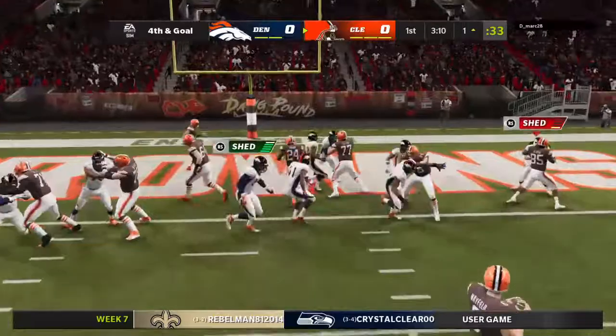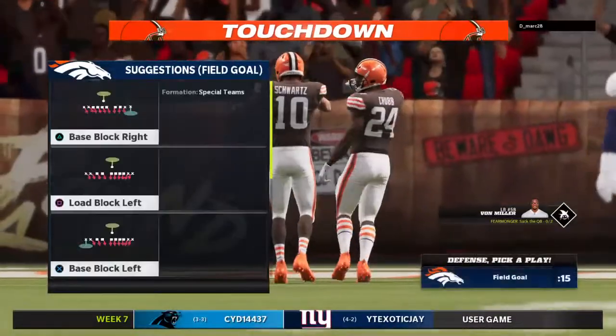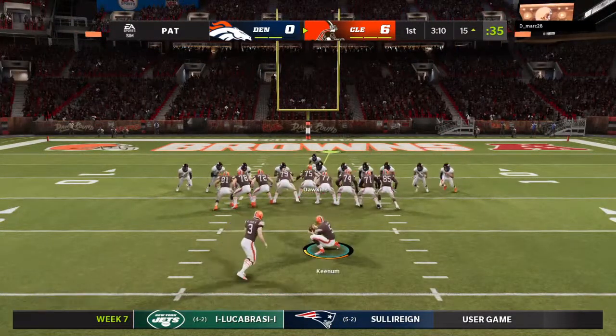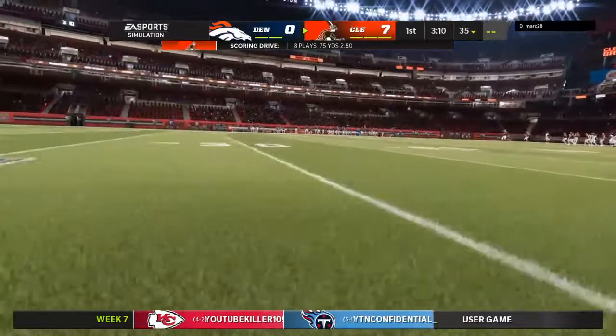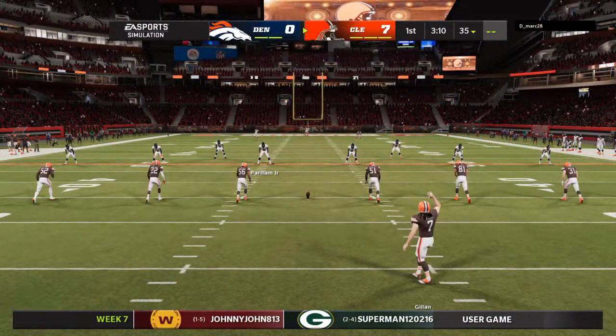They'll run for it. Chubb. And he is into the end zone. Touchdown, Cleveland. Nick Chubb with touchdown number 7 on the year. And the Browns take it right down the field and score on the opening drive. The extra point by McLaughlin is up and good. And that makes the score 7-0.